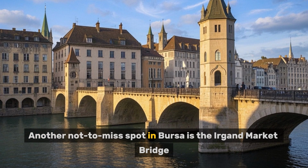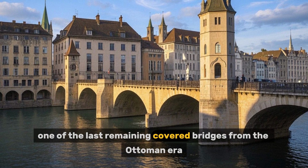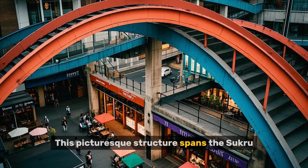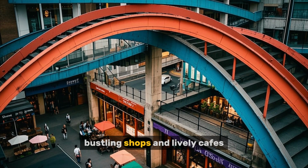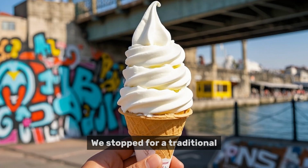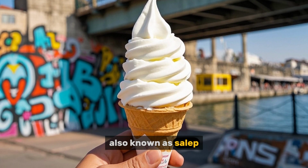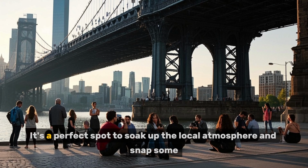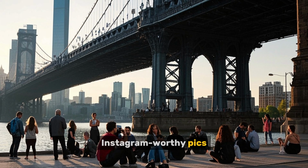Another not-to-miss spot in Bursa is the Irgandı Bridge, one of the last remaining covered bridges from the Ottoman era. This picturesque structure spans the Sucru River and features colorful arches, bustling shops, and lively cafes. We stopped for a traditional Turkish ice cream, also known as salep, and admired the street art adorning the bridge's exterior. It's a perfect spot to soak up the local atmosphere and snap some Instagram-worthy pics.